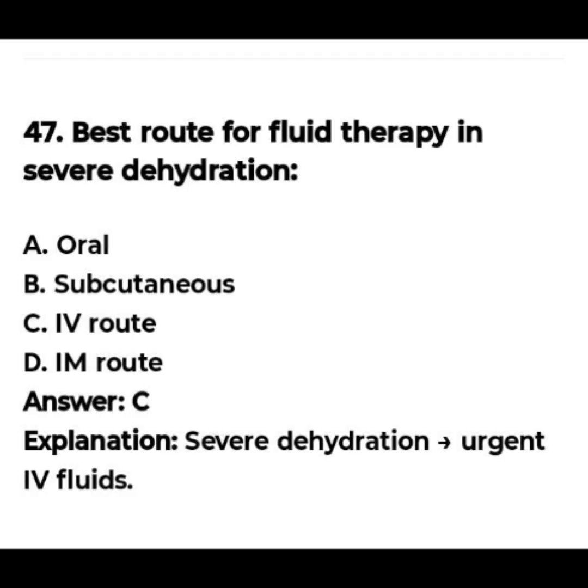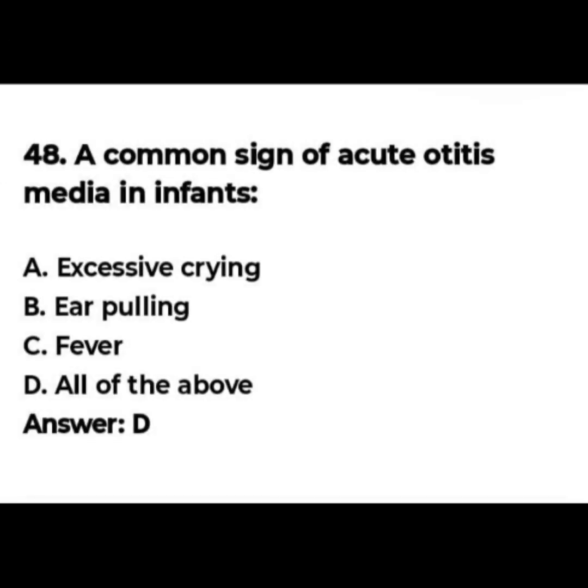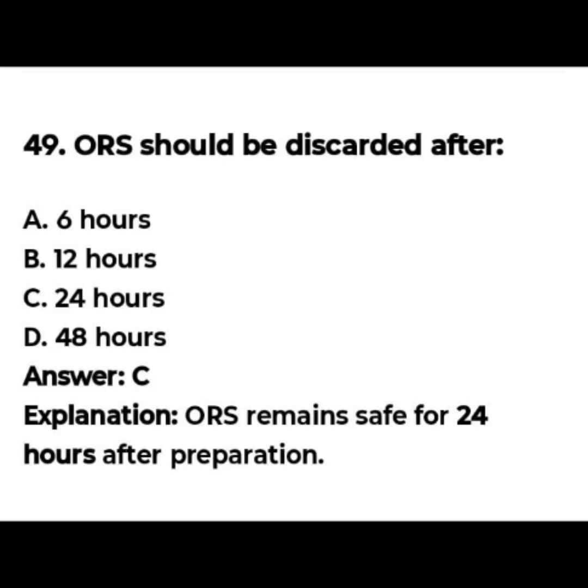Severe dehydration leads to urgent IV fluids. A common sign of acute otitis media in infants? The correct answer is option D, all of the above. ORS should be discarded after? The correct answer is option C, 24 hours. ORS remains safe for 24 hours after preparation.